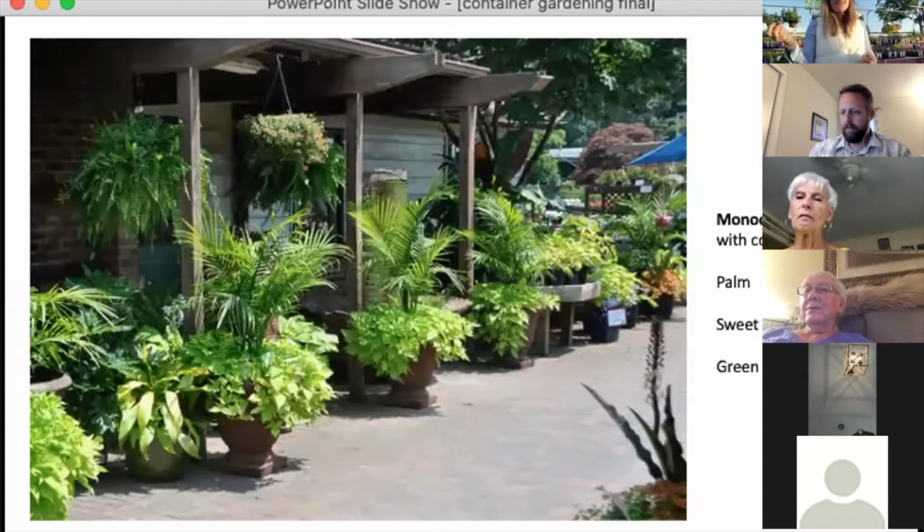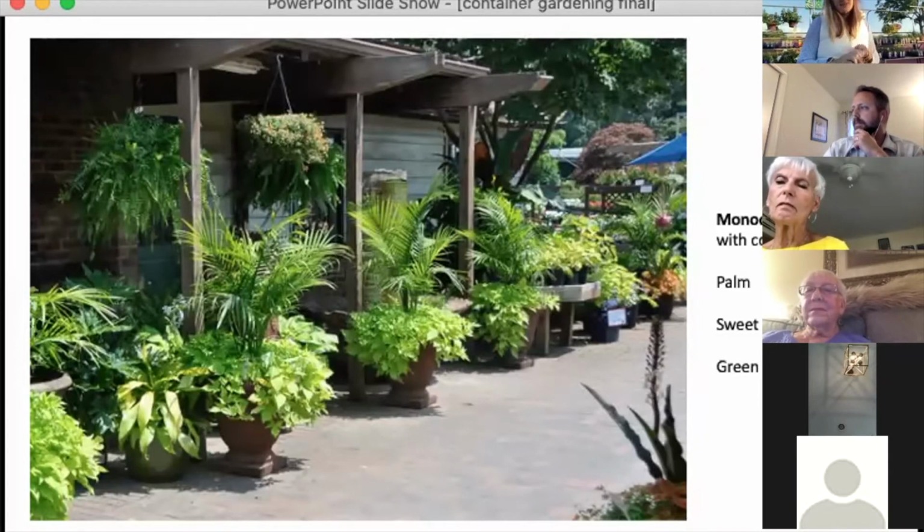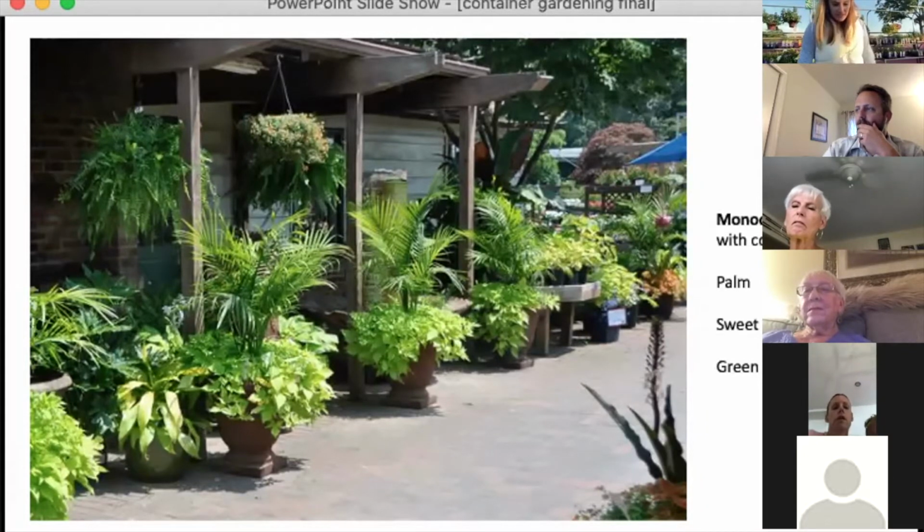So this is a palm with the sweet potato vine kind of in the same color, and then that lime green million bells. And again, that follows the same pattern of a thriller, a spiller, and a filler. And that's actually at the McDonald location at Independence, but it's really nice in that rust colored pot. It adds sort of an interesting look.